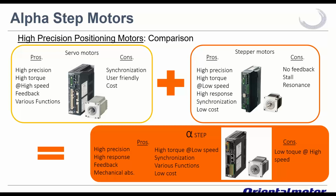What that introduces is our line of AlphaStep products. AlphaStep is an Oriental Motor brand of stepper motors. It's a stepper motor at its core, but it also features closed loop feedback, where feedback goes to the driver.